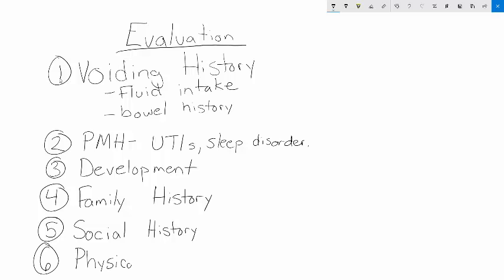Next, you'll move on to your physical exam. While you want to do a complete physical exam, there are 3 areas you should pay particular attention to. This includes the genitourinary area. You want to do a good external exam to ensure that the meatus is open, there are no vaginal adhesions or penile adhesions that could block the flow, and that all external anatomy appears appropriate.